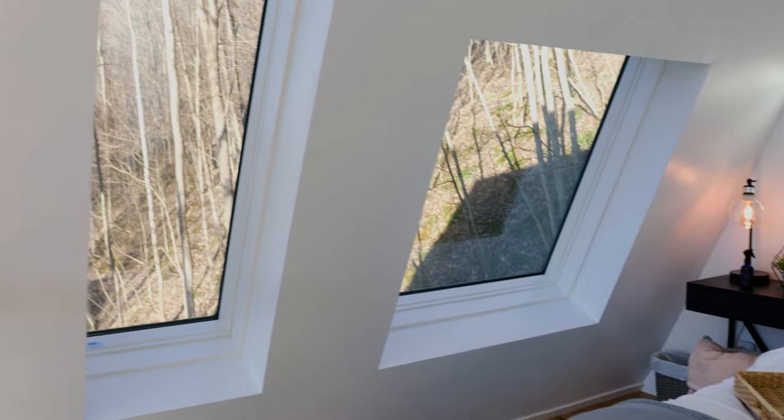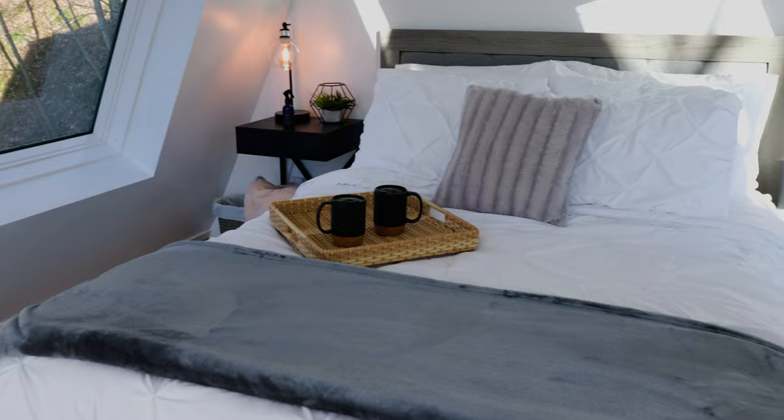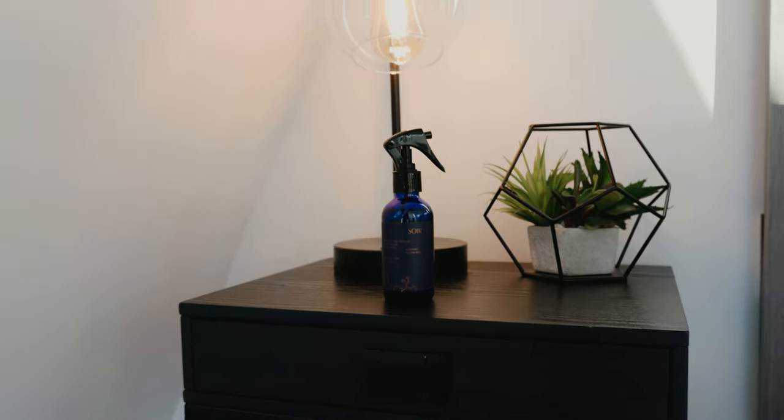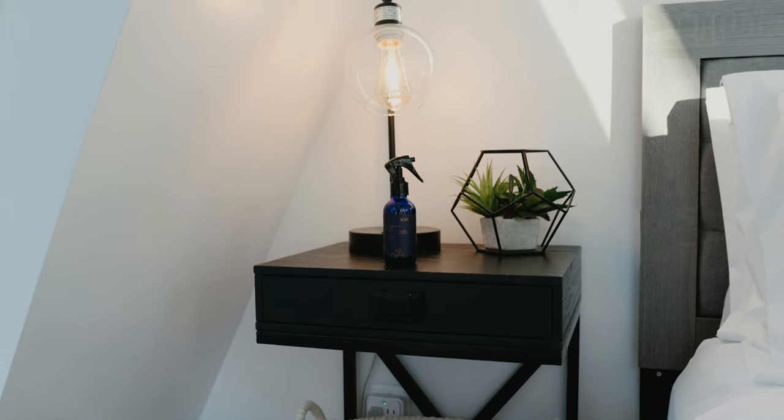The sides offer great light from all angles, and that is great for reading during the day or just relaxing and taking a midday nap. Another thing I want to touch on is there's nightstands on each side of the bed. That way, if you have phones or anything you want to put next to you, a cup of water, you've got places to put it.